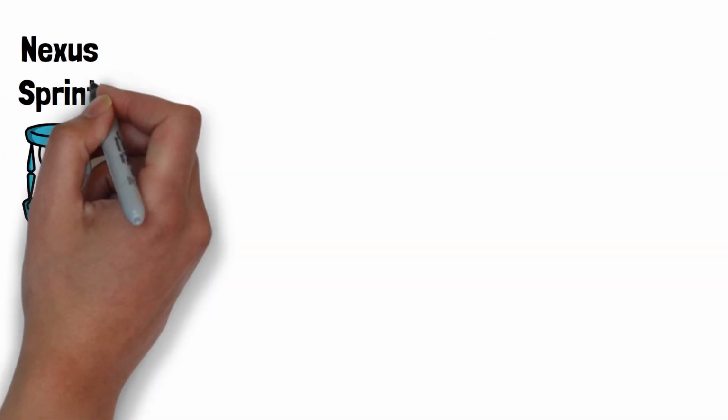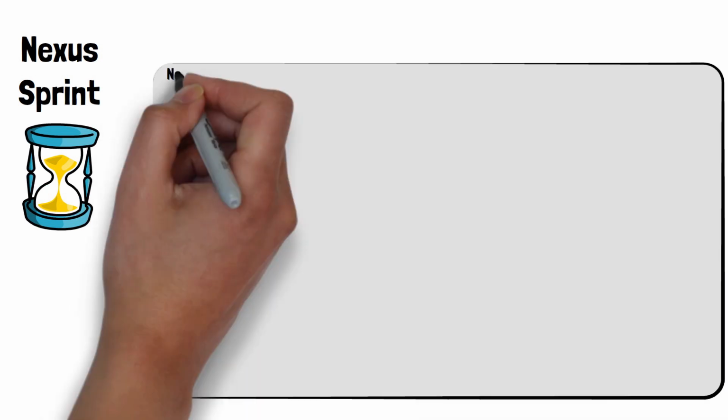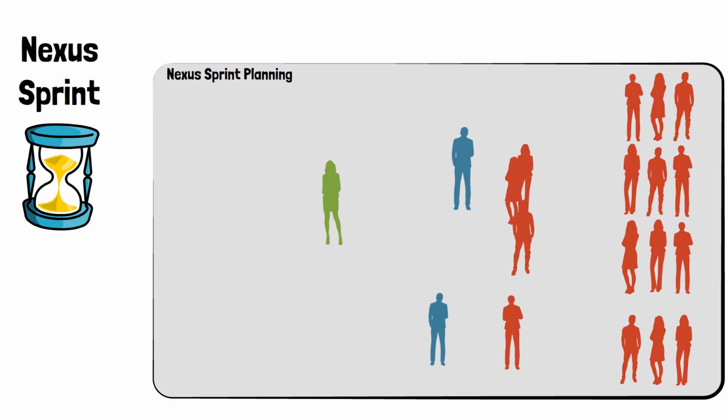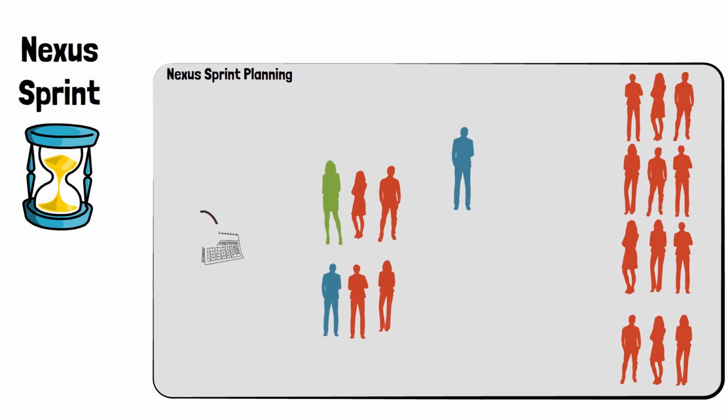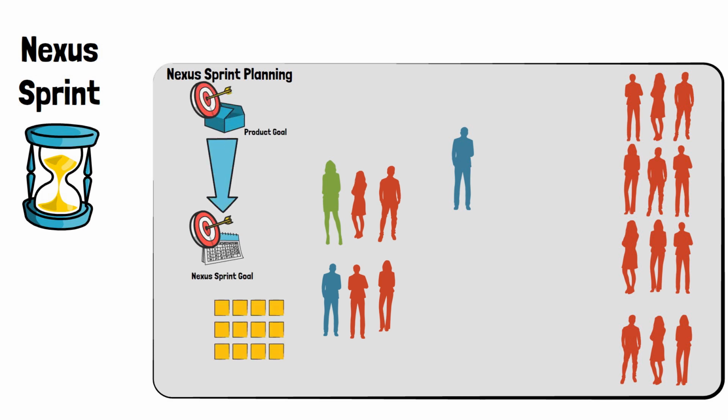Just like Scrum, Nexus has a sprint. The Nexus sprint starts with the Nexus sprint planning. One of the developers from each Scrum team, one of the Scrum Masters, and the product owner collaborate to define the Nexus sprint goal that is derived from the product goal, and also define the Nexus sprint backlog that represents the work of the Nexus towards the Nexus sprint goal. The cross-team dependencies are also made transparent in this Nexus sprint backlog. The Nexus sprint backlog is an artifact in Nexus with the Nexus sprint goal as its commitment.